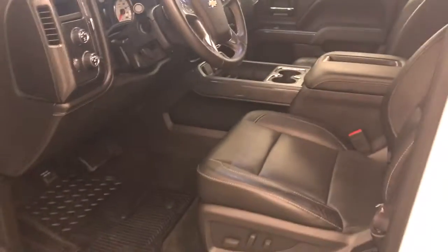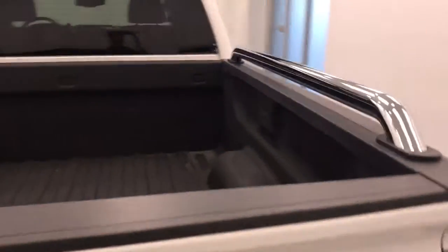And our interior color is black. Moving under exterior features, we have running boards, chrome alloy rims, mud flaps, tailgate step, rear parking assist, backup camera, box rails, spray-on box liner, and more cargo space.